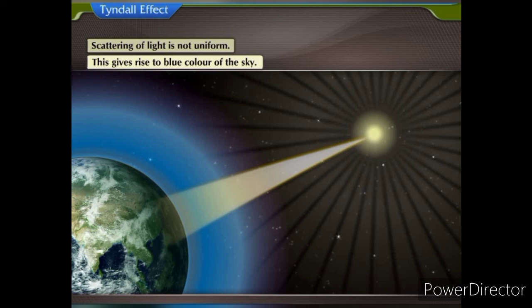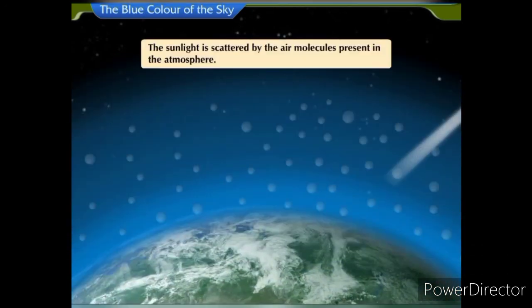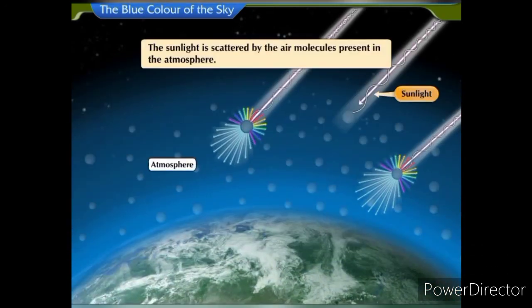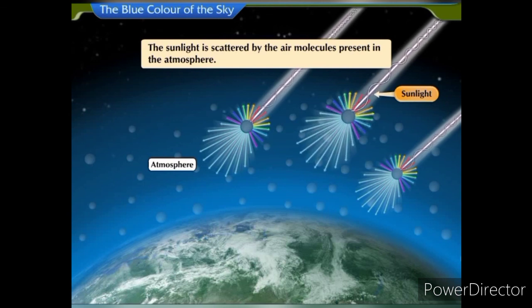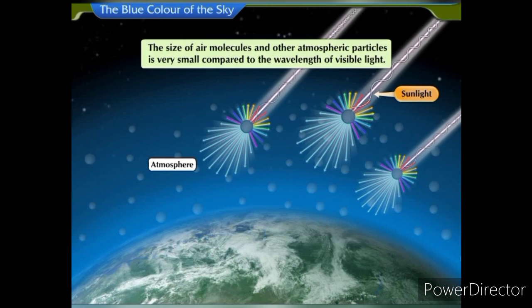Let us understand this in detail. The blue color of the sky. In the atmosphere, there are molecules of air along with some other smaller particles. When sunlight passes through the atmosphere, the sunlight is scattered by the air molecules present in the atmosphere. The size of air molecules and other atmospheric particles is very small compared to the wavelength of visible light.